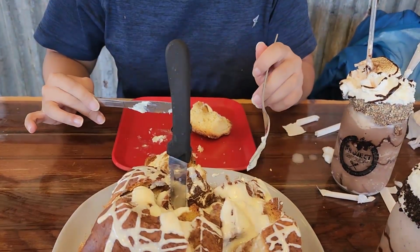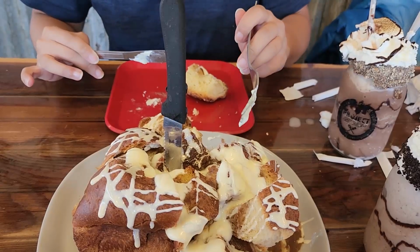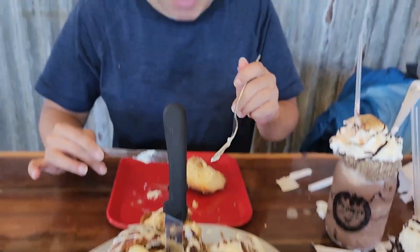Oh, it's a loaf of bread with cinnamon sauce on it. Oh, look at this. It's nice and good. It's hot too. The loaf bun is hot, and the cream, all the sauce, the brown sugar, the cream cheese, everything is nice and warm as well.